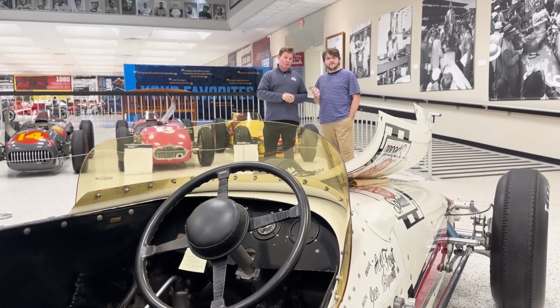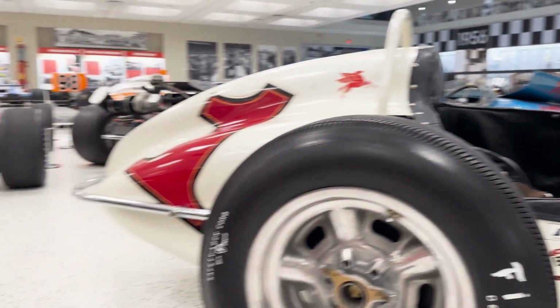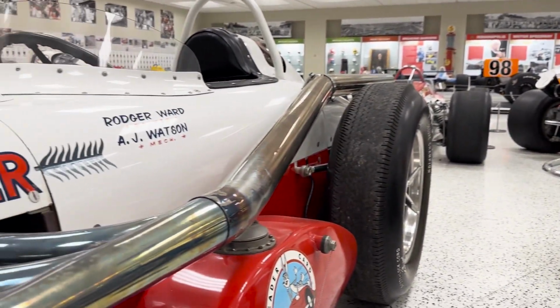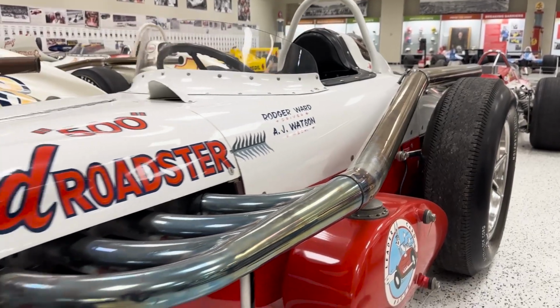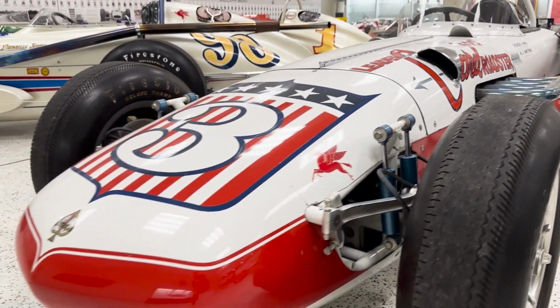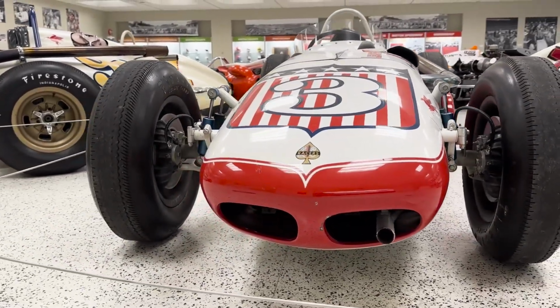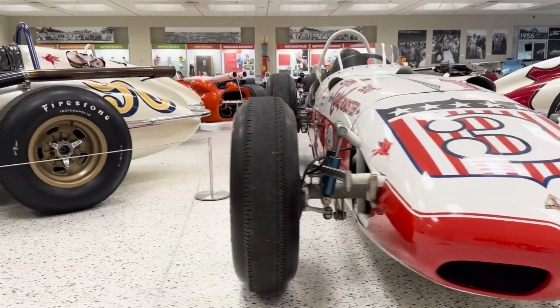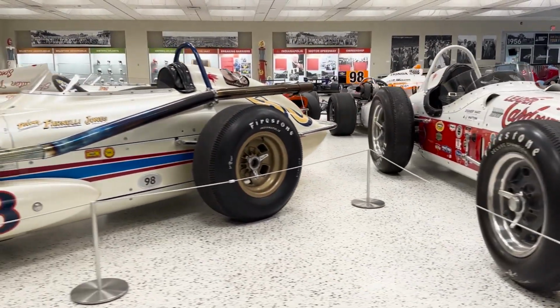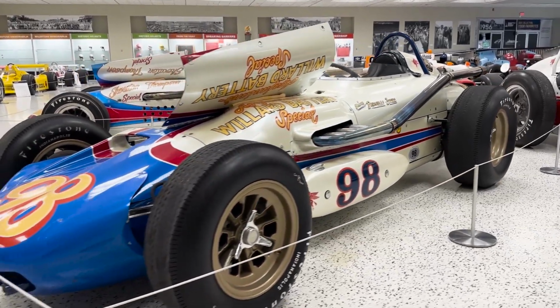62, Roger Ward in the Leader Card roadster there. Another Watson, obviously A.J. Watson on that car, his connection with the Leader Card team throughout the years. But he was battling cars that he was building. The other, going to Parnelli Jones, this is another iconic. These next two cars are very iconic Watson roadsters.